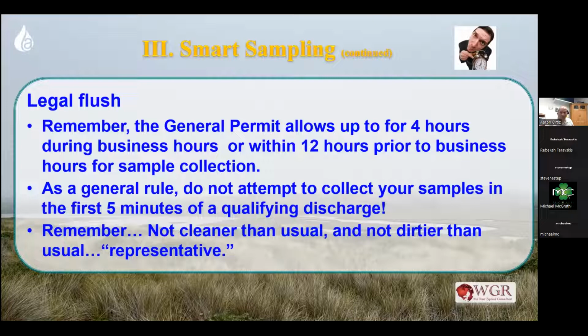So for example, let's just say rain starts and you're in the middle of a project and you cannot pull away, and you see the rain's heavy enough for flow, and say your Monday through Friday is 7 to 4.